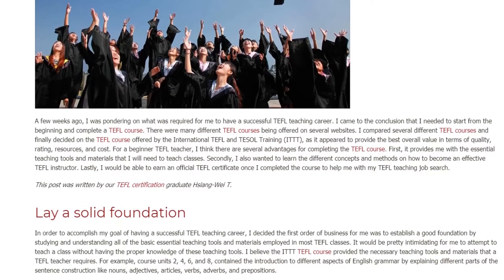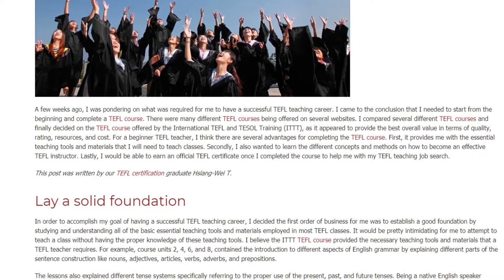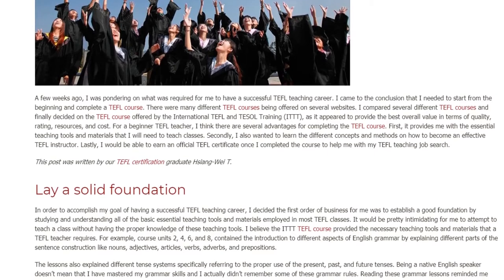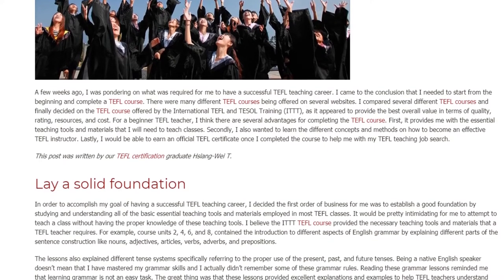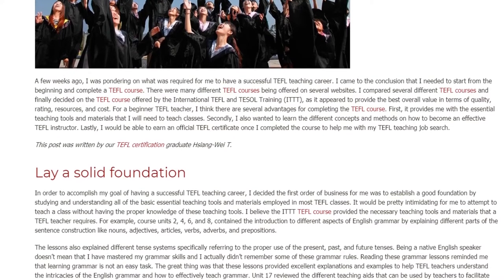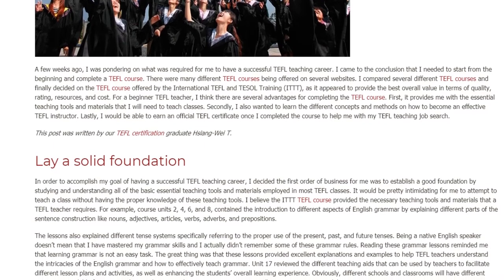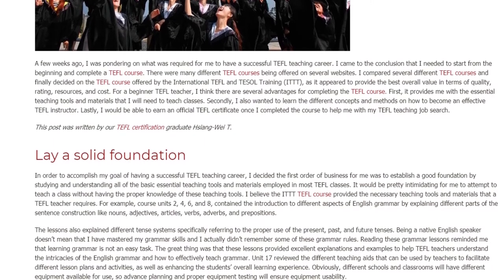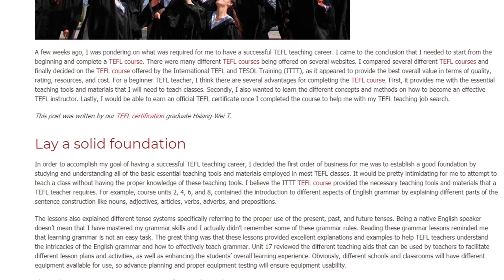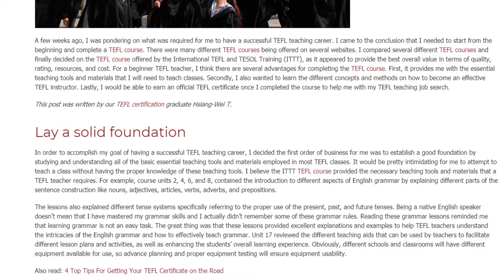Lay a solid foundation. In order to accomplish my goal of having a successful TEFL teaching career, I decided the first order of business for me was to establish a good foundation by studying and understanding all of the basic essential teaching tools and materials employed in most TEFL classes. It would be pretty intimidating for me to attempt to teach a class without having the proper knowledge of these teaching tools. I believe the ITTT TEFL course provided the necessary teaching tools and materials that a TEFL teacher requires.